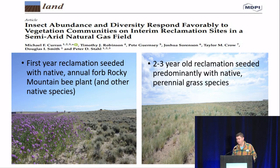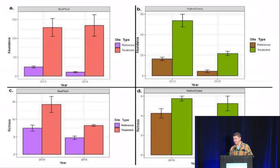So I went and looked at these old sites that were 3 years old that were seeded just with grass species. And then I looked at 1 year old sites that have this Rocky Mountain bee plant on them, and I compared the insect communities to the reference area. And what we found was in both instances significantly more insect abundance and significantly higher insect richness on our reclaim sites than our reference area.